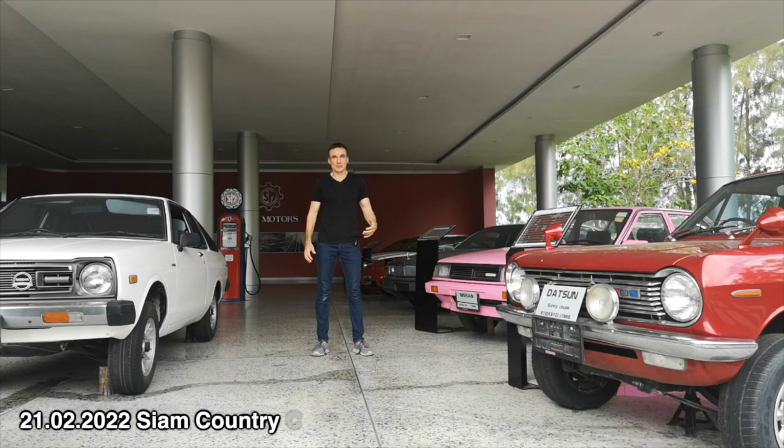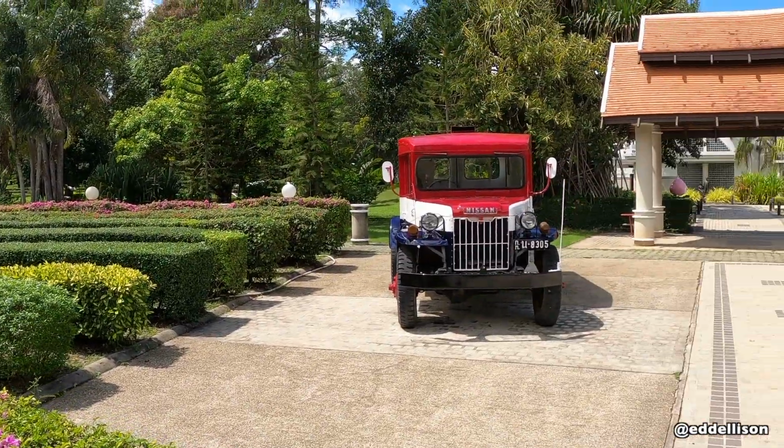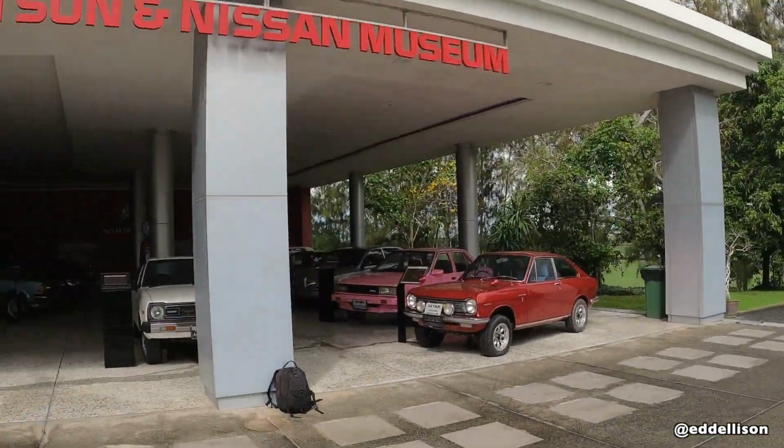Today I want to show you a really strange, quirky museum in Pattaya. It's kind of just outside Pattaya. It's actually right down the back of Pira Circuit. It's at Siam Country Club, and that brings me to why I'm here. It's a Datsun Nissan Museum, and actually I just did a quick head count.